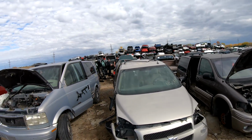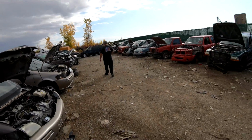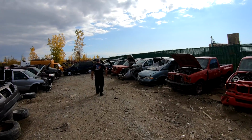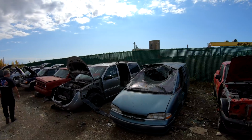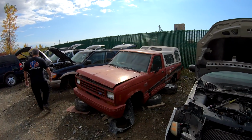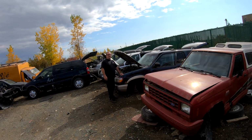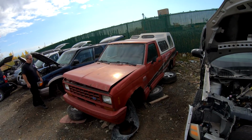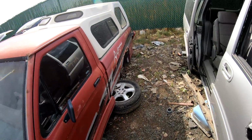A Ranger. Oh, it's one of those Rangers with the big body kit on it. On the front. Oh yeah, this wasn't here before? Ranger GT. I've definitely seen it somewhere before, sitting. It's a Ranger GT. Yeah. This is a little rare, I suppose.